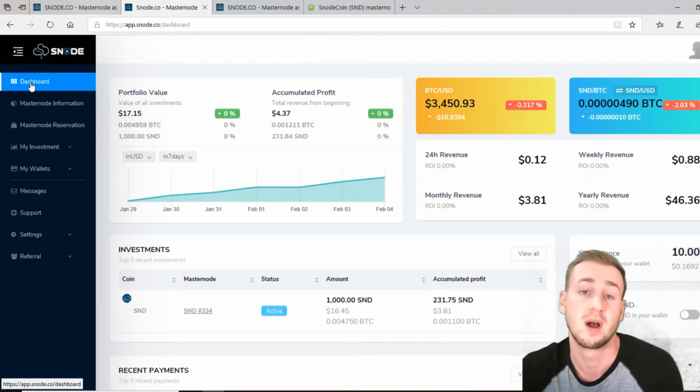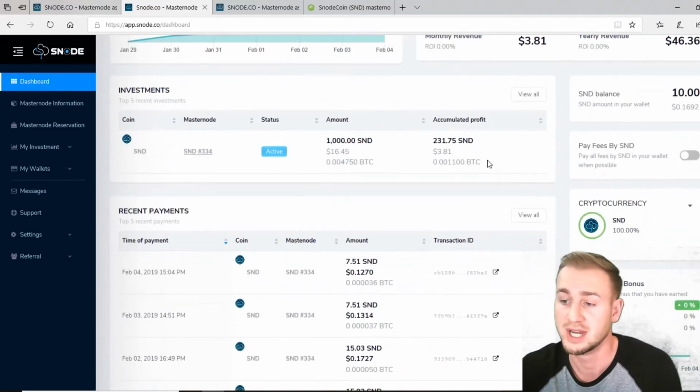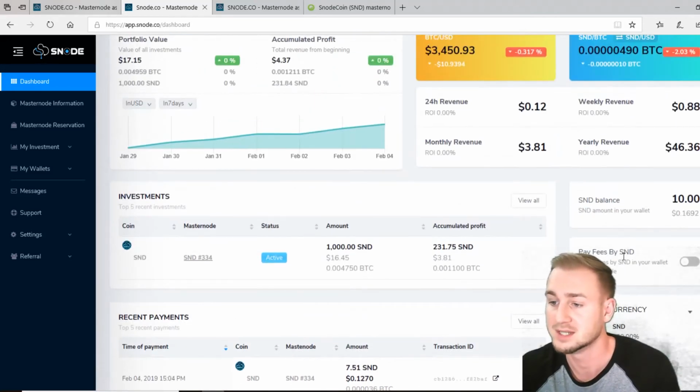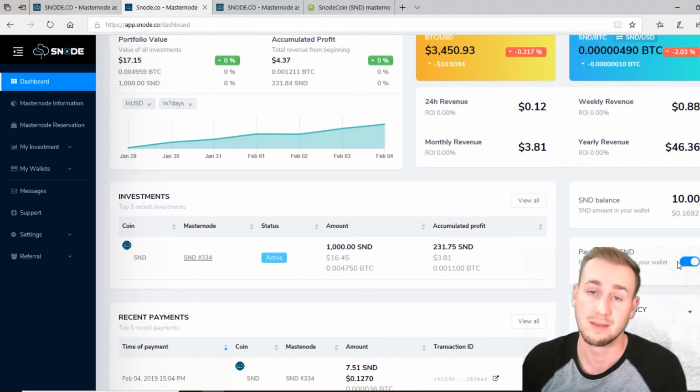However, I've got quite a lot of Snode available in my web balance, my wallet, and I don't mind using Snode to pay those fees. What you can do is check this button down here which says pay fees by Snode. This needs to be highlighted in yellow or flashing or something, just to draw attention to it, because you can miss things on here quite easily. But pay fees by Snode, if I tick that, it will ensure that all the fees that I pay on this website are made payable in Snode now.